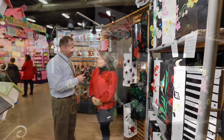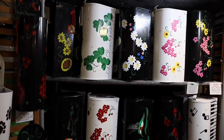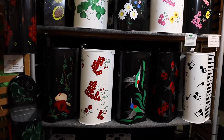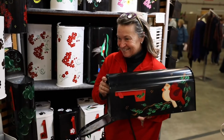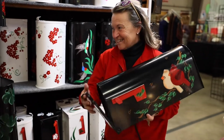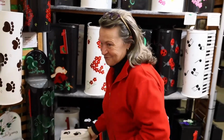I have been painting mailboxes for over 25 years, and I'm able to continue to go back to the same shows because my paint does hold up. I hand paint each one individually, and then I bake the enamel into the surface, and that's what gives it its durable, scratch-resistant finish. My paint will outlast the mailboxes.